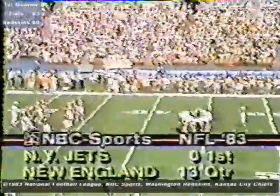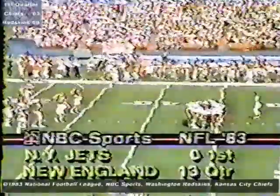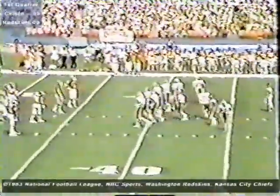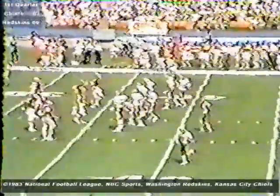New England now leading the Jets by a score of 13-0 in the first quarter. So the Jets are still in shock after losing to Seattle for the 7th time last week. You may be right. Theismann 3 of 7 for 27 yards. 3rd down and 9. He'll be throwing here.